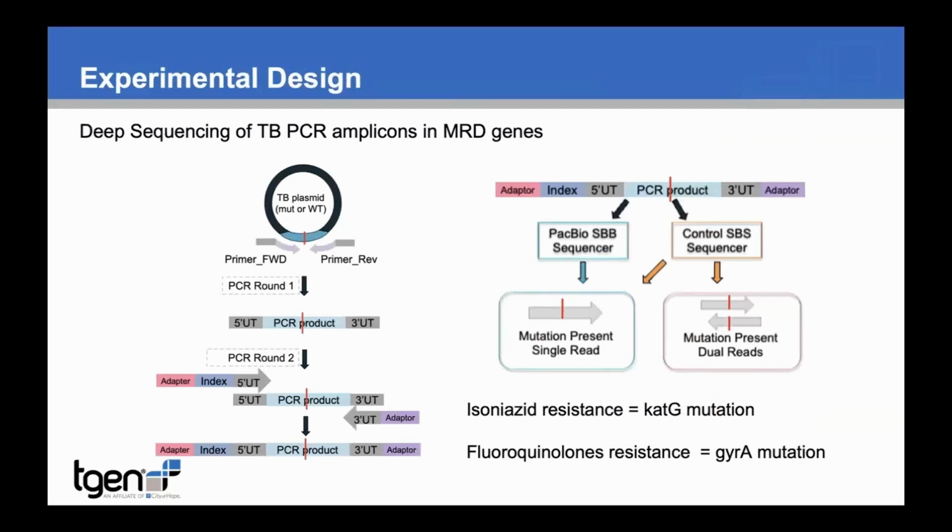Our experimental design was pretty simple. We took known well-characterized plasmids for either mutant or wild type mutations, and we amplified out the gene of interest. This little red line indicates conceptually where the variant is. So we PCR that out. We do a second round of PCR to add on our sequencing adapters. And then we take that product and we make mixtures of different levels of mutation versus wild type.